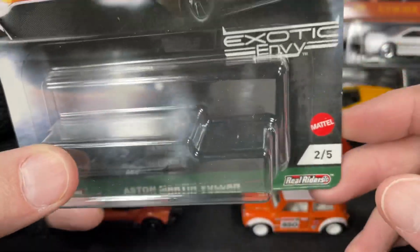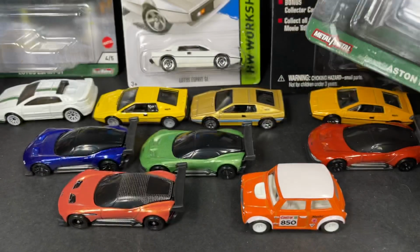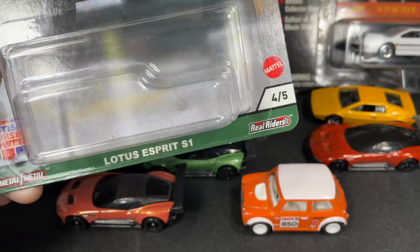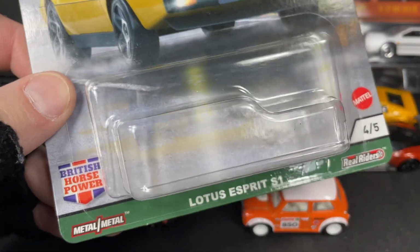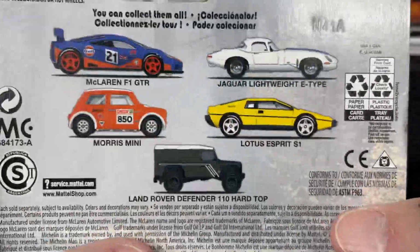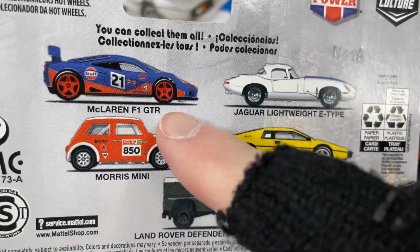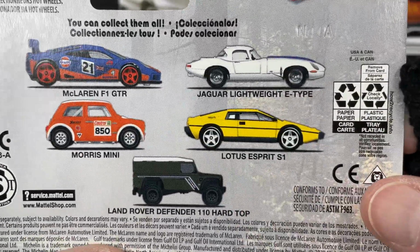Aston Martin Vulcan from the Exotic Envy. And then the Lotus Esprit from the British Horsepower. And there you go. Comes with a Jaguar, McLaren, and the Land Rover Defender hardtop.